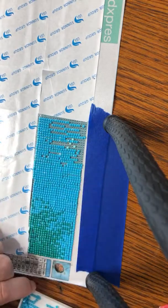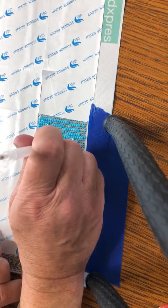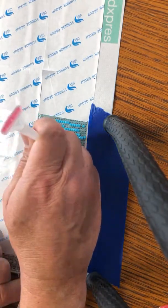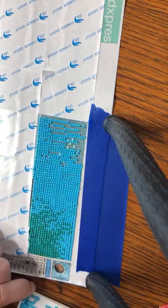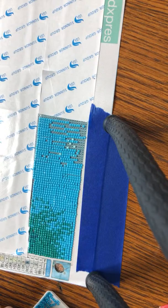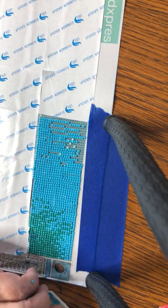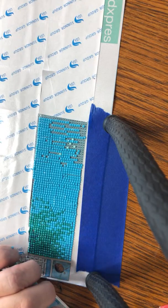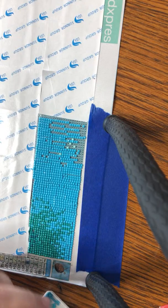Okay. So we've got new wax. That helps. New wax always goes faster, right? Love the first few that have new wax on them. I'm gonna pour some new diamonds in here because I like a full tray. Wow, we are cooking through this. This is great.